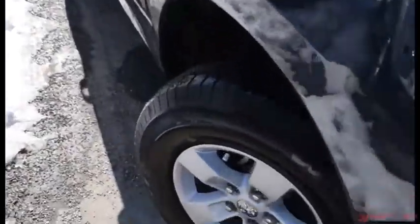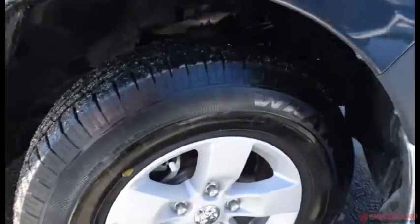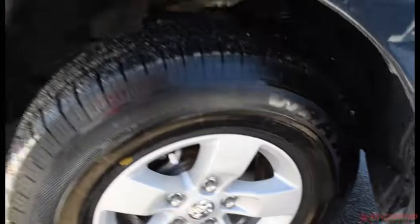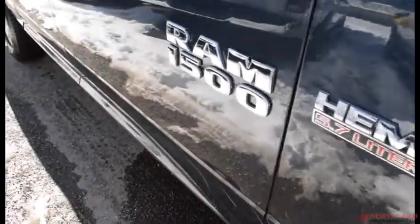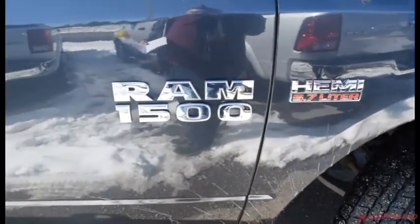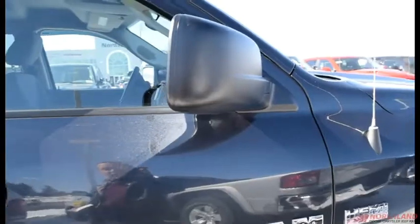Now coming around the side we do have 17-inch rims with Goodyear Wrangler tires and they look awesome. Those rims are very nice. Lots of tread left on them as well. You'll be good for a while. You do have the 1500 logo there and the Ram 1500 logo and the Hemi logo. As well you do have heated exterior mirrors right there.